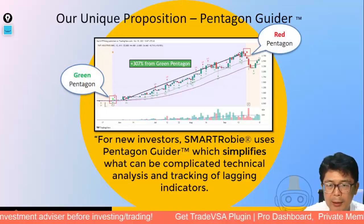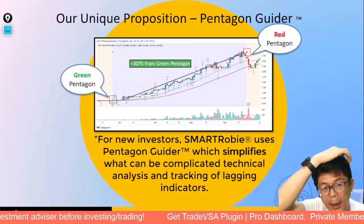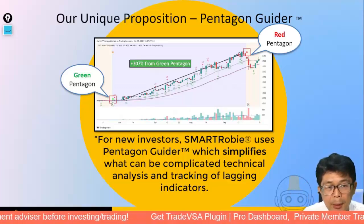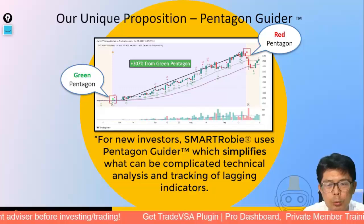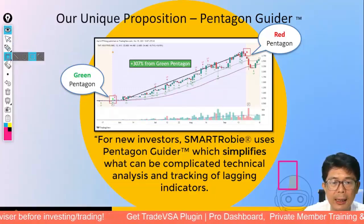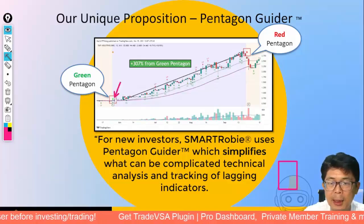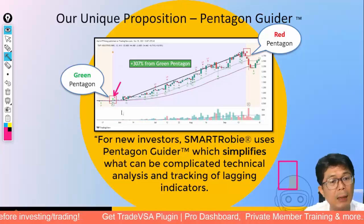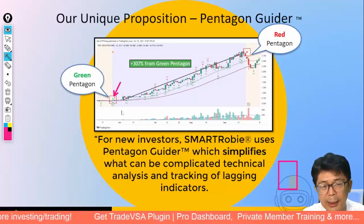So the green Pentagon, this is where you want to buy. And remember, you only buy on the next day on the opening price. Always buy on the opening price, or maybe just 1 or 2 bars, but not too far away. So this is where you want to be looking. Let me just draw this. The best one is actually a green. You buy at the green Pentagon, which means on that day. So sometimes you do see this when you're running.